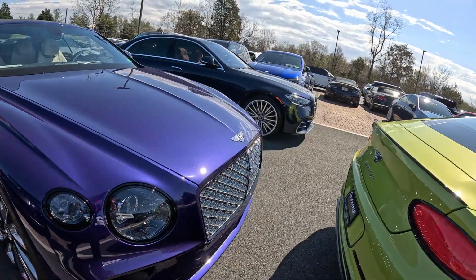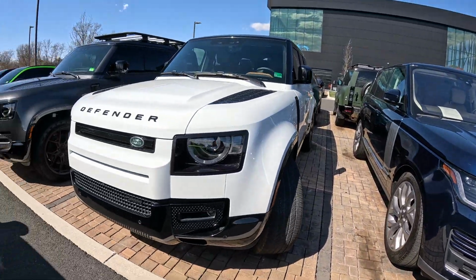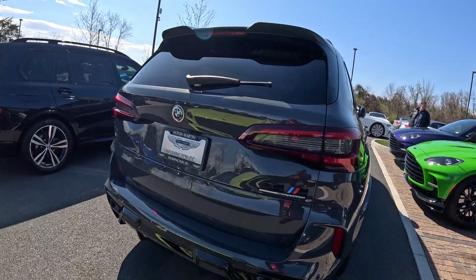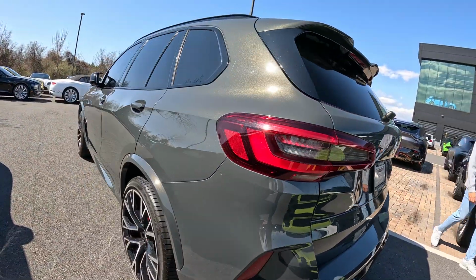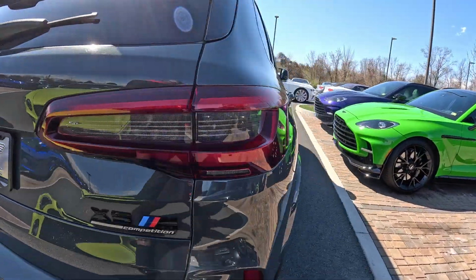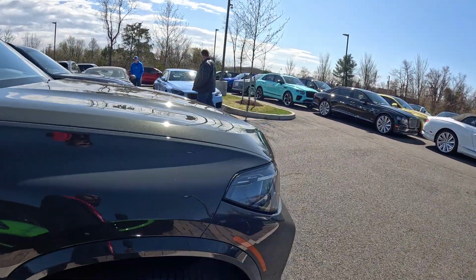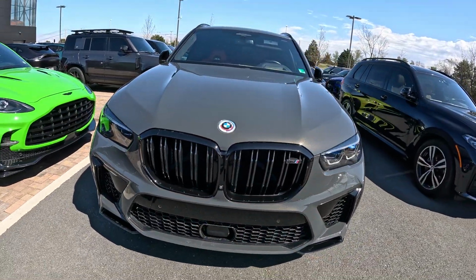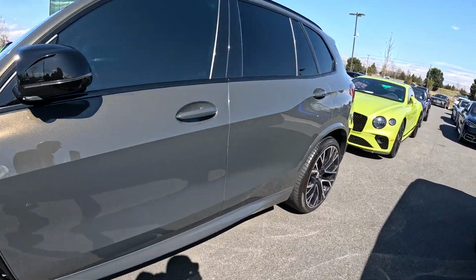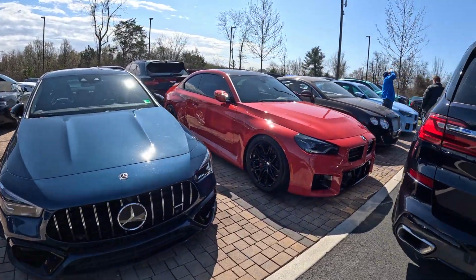This is the Mulliner right here. Just seen the badge. Pretty nice. They also got some Range Rovers here as well. Range Rovers, Land Rovers, a little bit of everything here. This is the X5M. That's the first time he's seeing one of these up close in person. Yeah, and I won't be surprised if they take custom orders as well. That guy with the Aventador just pulled off. Hey, that thing sounds so good backfiring. Yeah, they've got the BMW line out here, heavy.